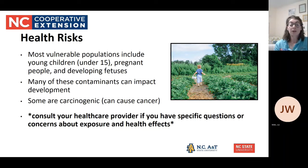And so if you are concerned about any health effects, that's really a healthcare provider question, primarily because a lot of the symptoms of different contaminants, especially with heavy metals or any others, are symptoms that would appear for other diseases or other issues. So it's hard.